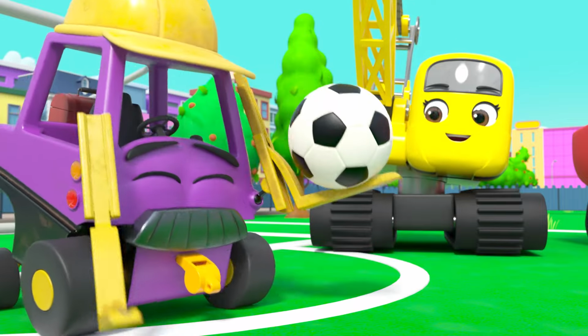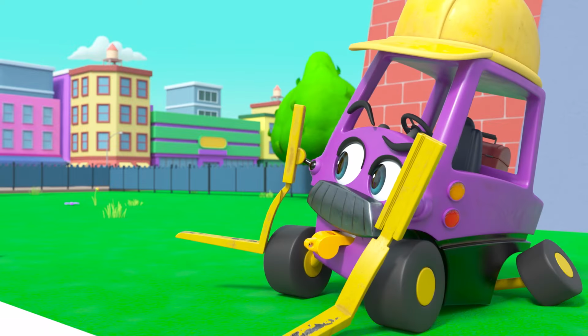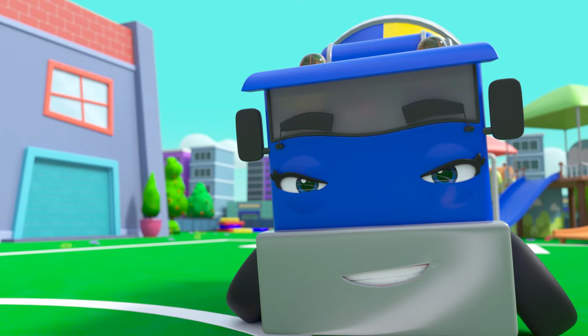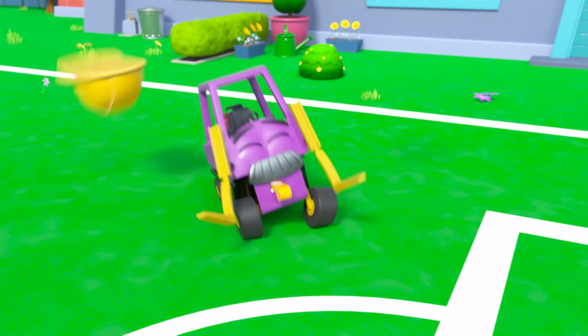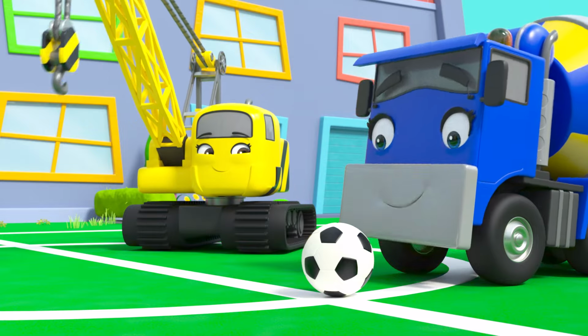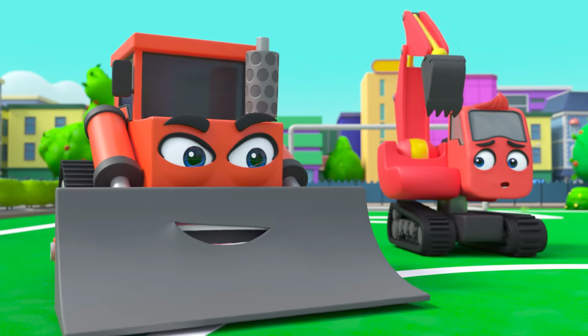Time to test it out. Mr. Rubble is referee. And it's boys versus girls. Let's play! Digley kicks to Bump. And Bump charges for the goal. Whoa! Steady there, Bump. That was a very big kick. Whoa! Bump really wants to win.